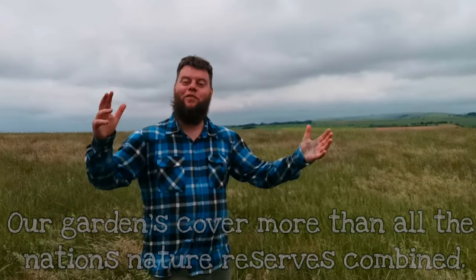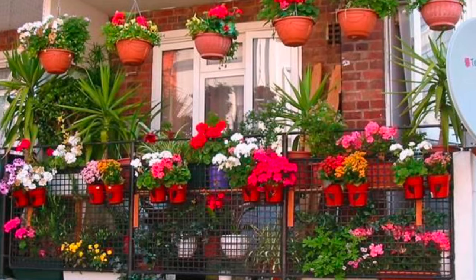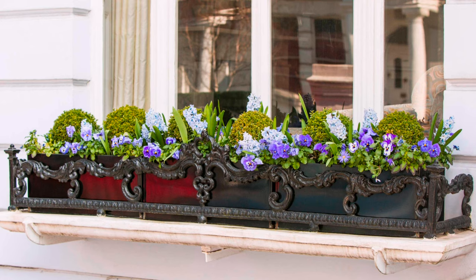Let's just ponder that for one moment. All the gardens in the UK add up to more green space than all of the nature reserves combined. That's crazy. Imagine the impact that we can have with our wildflowers towards wildlife if we all devote certain parts of our gardens towards it. And that's not even including balcony space and window space.